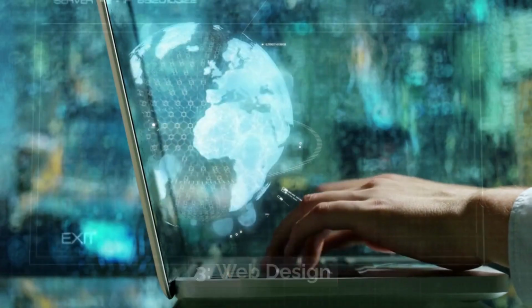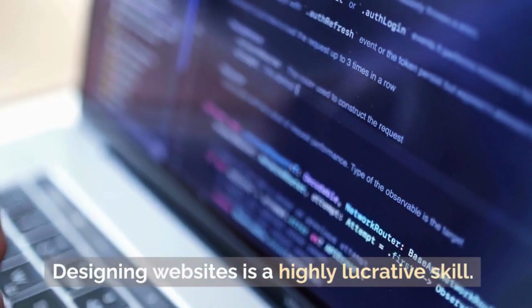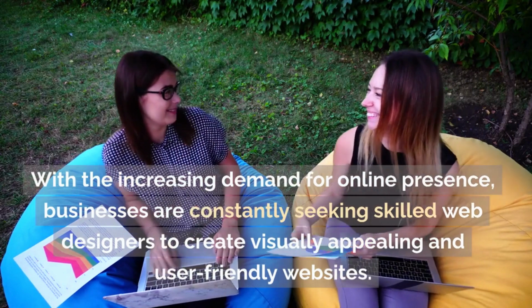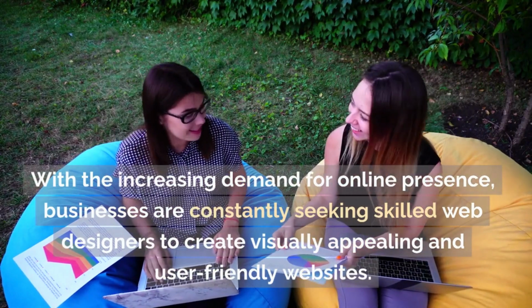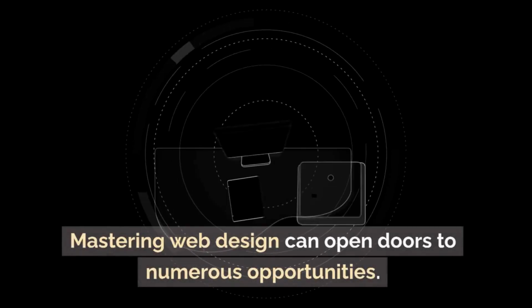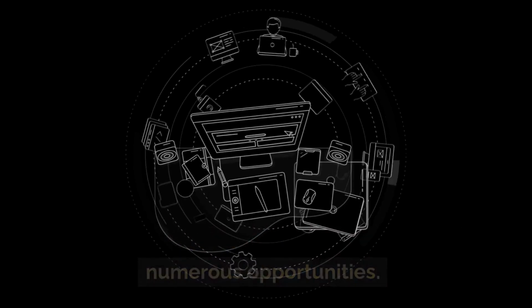3. Web design. Designing websites is a highly lucrative skill. With the increasing demand for online presence, businesses are constantly seeking skilled web designers to create visually appealing and user-friendly websites. Mastering web design can open doors to numerous opportunities.